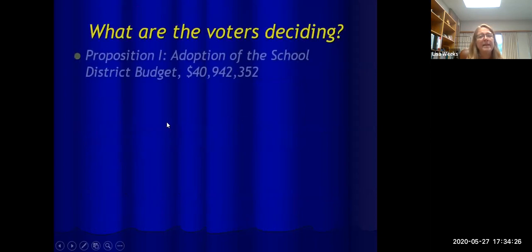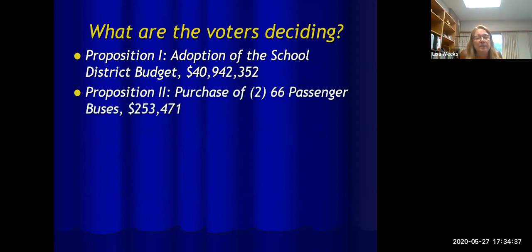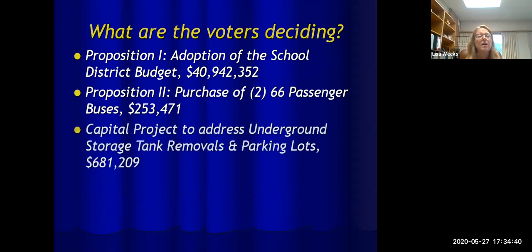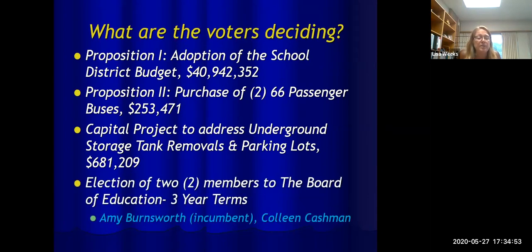So what are we deciding on June 9th? The adoption of the school district budget plan and the purchase of two 66-passenger buses, which is a separate resolution this year. A capital project to address some minor things that we really need to take care of and we've been saving for. That would be the storage tank removals and the parking lots, and I think everybody's heard about those. And then the election of two members to the Board of Education for three-year terms. Running for those seats are Amy Burnsworth and Colleen Cashman.